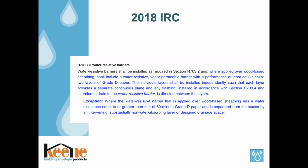The 2018 IRC made tons of changes. Obviously these will be adopted differently in different municipalities, but here's some of the things we're looking at. WRB is applied, in section 703.2 is where they talk about WRBs in the code. But where you're doing stucco, this is what we're talking about here, 703.7.